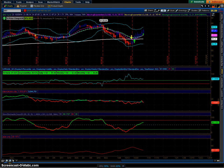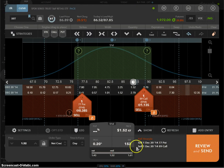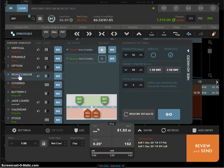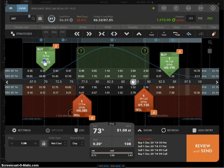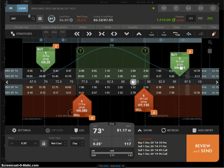All right. So let's go back to the platform. Here's what you do now. From here, now that you know you can collect enough, you can go back to strategies. Click on Iron Condor. Make sure your settings are preset. 1 standard deviation away. 5 strikes wide. Click on go, and here's your mini golden gecko. You can collect $1.10. If you have more capital, push these out to a standard golden gecko where you're buying the wings, which is the 2 standard deviation out, and then you can sell it. Okay, and you should be good to go.